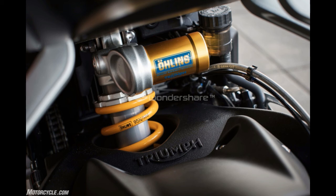At full honk on the track, the quick shifter snicked through the gears like butter, but on the street at anything less than full throttle upshifts, we'd rather use the clutch to smooth gear selections. Besides, the slip assist clutch makes lever pull so light there's nothing to complain about there either.